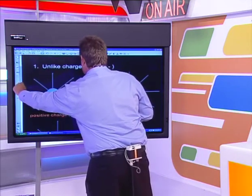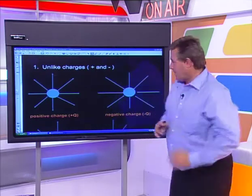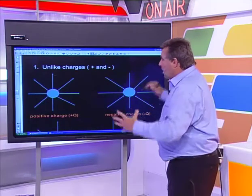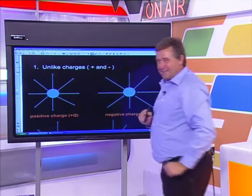So what I'm going to do, guys, is start now with two unlike charges. I've got a positive charge over here, and I've got a negative charge over here. Plus Q and minus Q. Again, guys, please notice the direction of the electric field lines: away from the positive charge and towards the negative charge. Very, very important there. Now, guys, what's going to happen if I bring these two charges close together?